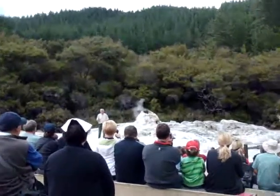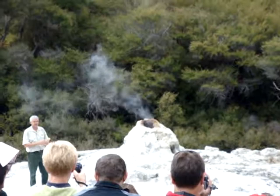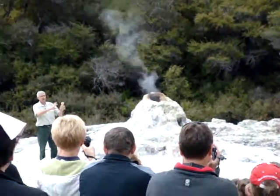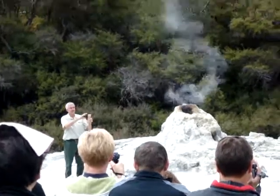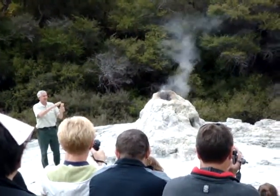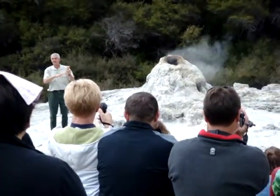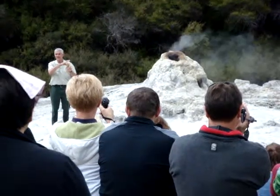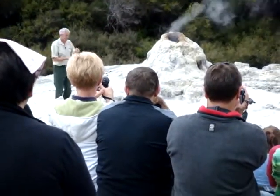Beneath us there are two chambers that hold about 26,000 litres of water. The bottom chamber is very hot, with temperatures up to about 175 degrees Celsius, and above that is a smaller, cooler chamber. The upper chamber acts like a pressure valve for that very hot water down below, and by adding this surfactant we change the surface tension up here, release the pressure from below, and up shoots the geyser. So I'll pop that in.